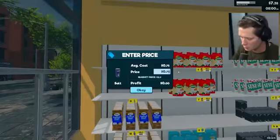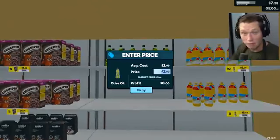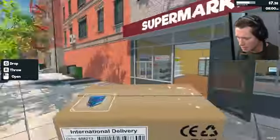So salt goes for $2.17. We'll put that at $2.13, $2.12. Math is hard. We're definitely not going to be giving away the olive oil for free. We're going to go for $5.63. What's our next new thing?